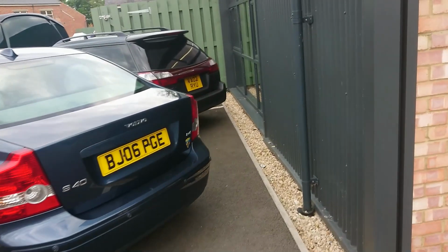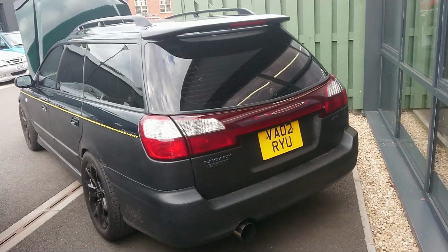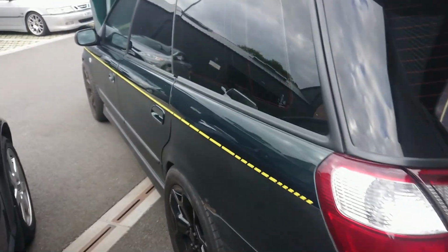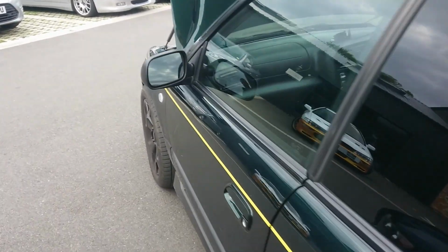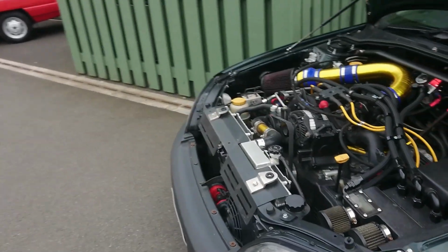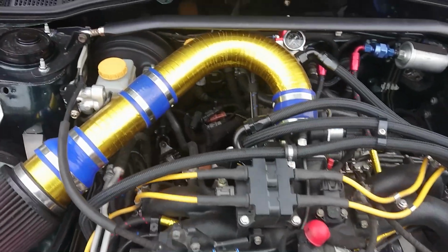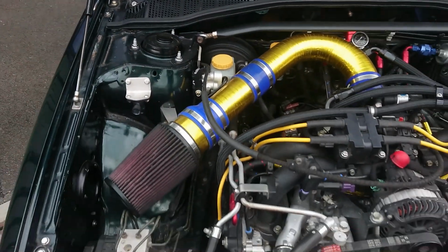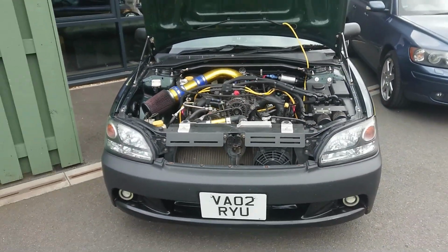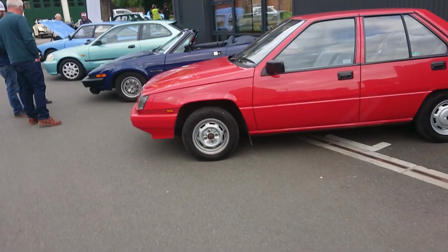Next to it, we've got another Subaru. This is a Legacy 2.5 GX. It's had a very interesting paint job done at the lower half. Is this stuff truck bed liner or something they call it? Bed liner that's been put on there, probably just to cover the rust. And there we have some boxer engine action going on here with an interesting air filter and the intake pipe. That's a 2002.